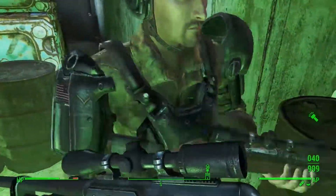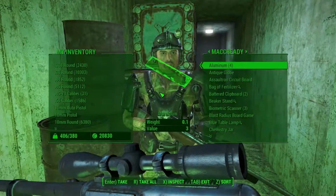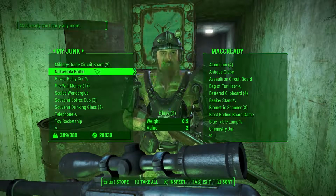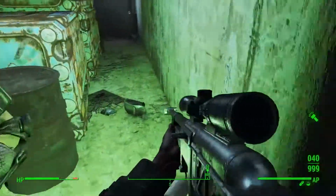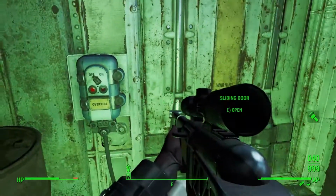Carrying too much again. Hey, McCready, can you still carry some stuff? Look, you're alive. Are you full now? Split up the loot? I have so much loot for you. Here you go. But it looks like he's got enough. Alright, alright. So that means I need to be careful.